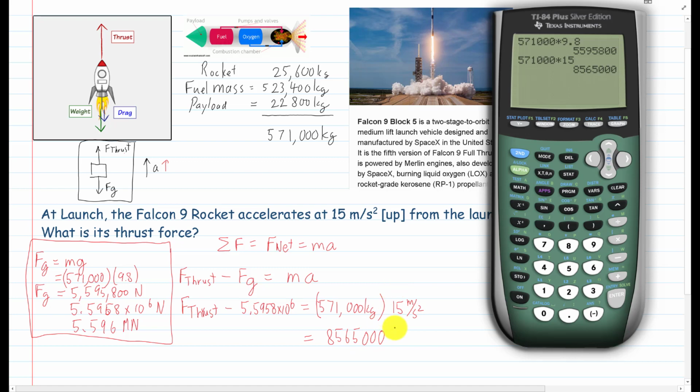Why is that an important number to write down, which is just the product of these two? Because it's ma, which is the net force. Sometimes the question will be part A, part B, part C, and one of them will definitely be asking for the net force. And then we have to add this 5,595,800 newtons. So we add that number up there, and that'll be the thrust force.